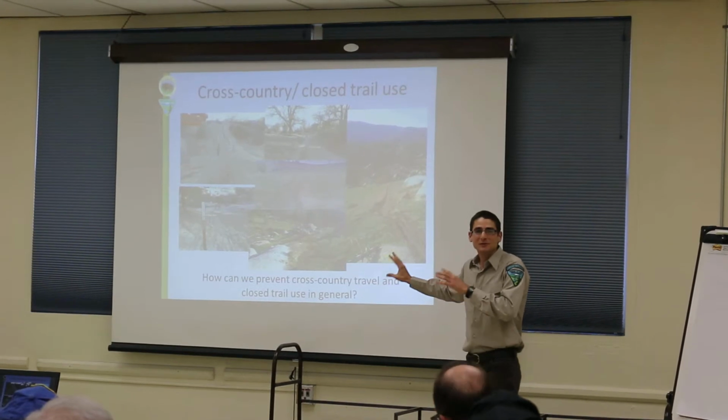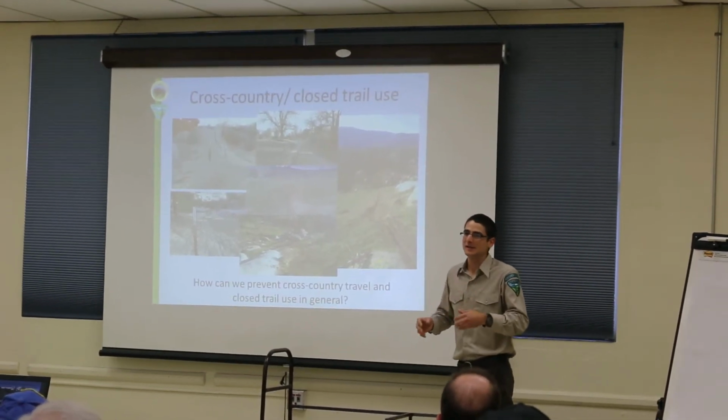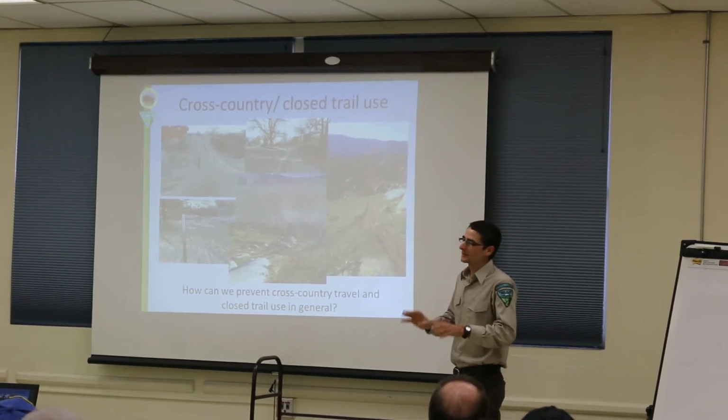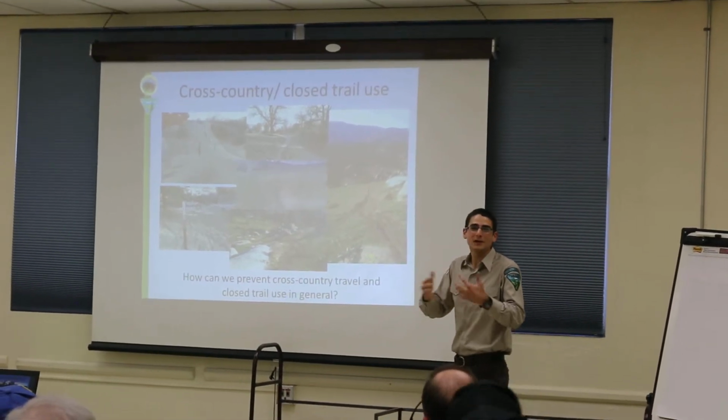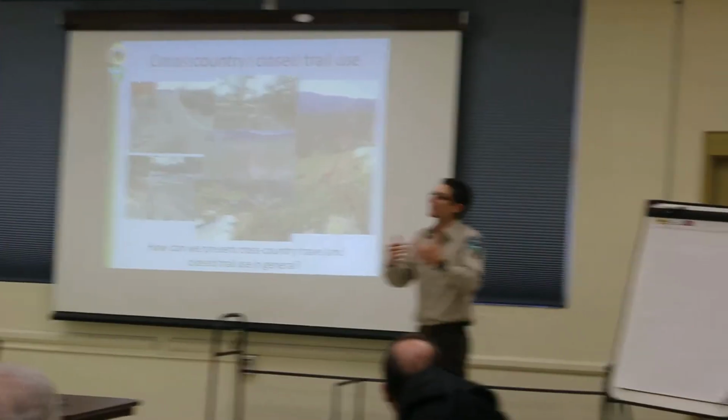We want to find ways of addressing that, and I think we all agree that the best way to address it, or our sense of things is that the best way to address it, is the development of really high quality trails that provide the opportunities that people want. But we're open to any other ideas that people have.